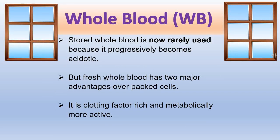The stored whole blood is now rarely used because it progressively becomes acidotic due to elevated levels of lactate, potassium, and ammonia. But fresh whole blood has significant advantages over packed cells, as it is clotting factor rich and metabolically more active than the stored blood.